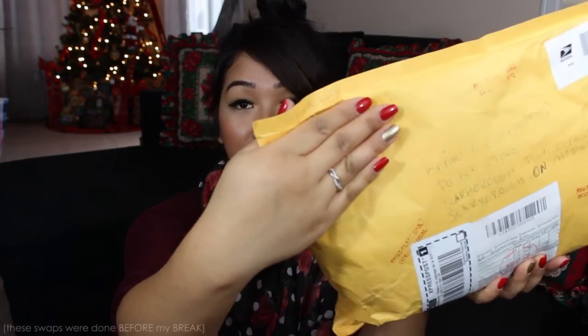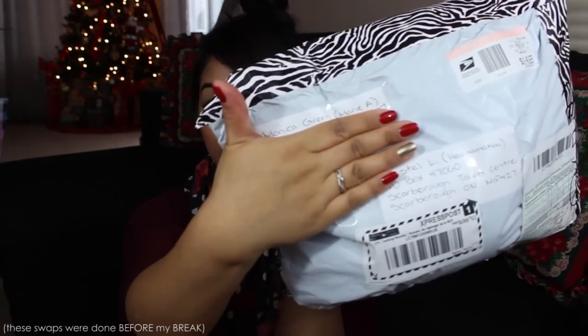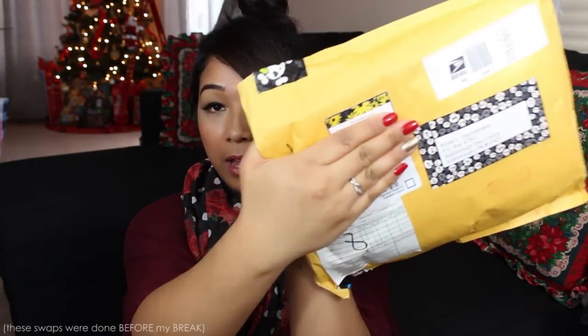I have 3 packages to share with you guys. The first one is from PAX, and this one is from Monica or Marie. And the last one is from Ms. Claribel. I'll start off with Pax's package. I got it open. I don't see a card right now, so I'm just gonna pick things up as I go.